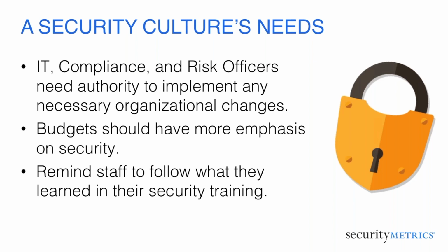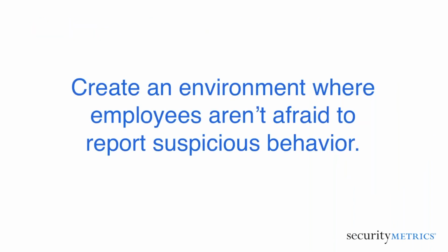We need to make sure that we have more budget and more emphasis put into security, remembering that your data and your patients are paramount. Keeping those things safe, keeping your system safe, will make sure that those patients have a good experience, that your organization will thus have a good experience. We want to protect both. And reminding your staff to follow what they learned in their security training. Boy, I would just talk about that all day if I could.